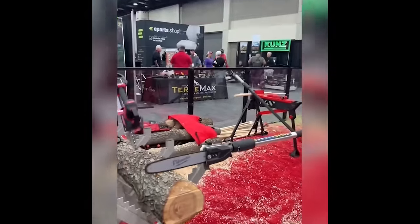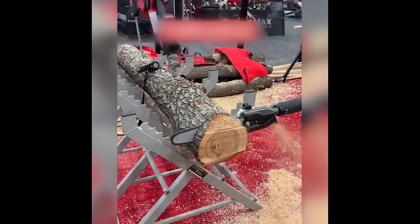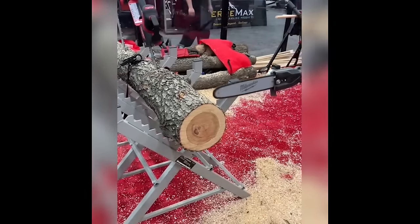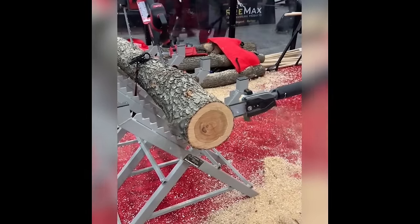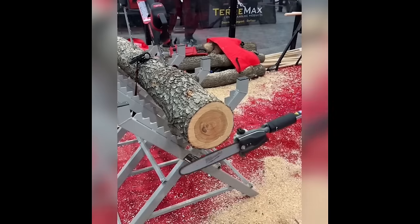Empower your cutting tasks in high or challenging spaces with this telescoping pole saw. Featuring a battery-powered operation and boasting 2.3 horsepower for tackling tough cuts, it's a versatile tool. Remember to ensure a safe workspace and keep others at a distance when operating this powerful tool.